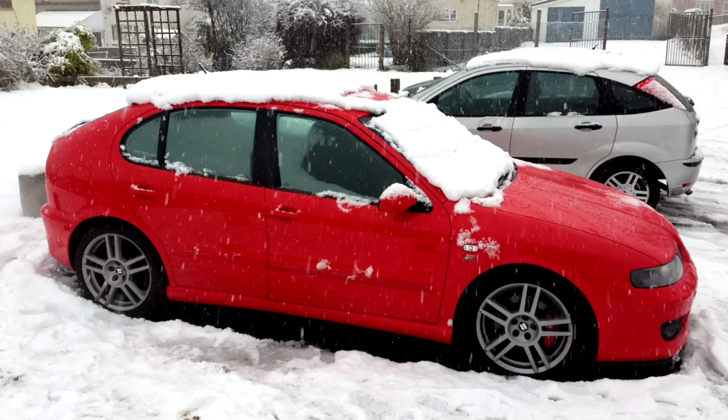I actually picked it up in that snow, but it wouldn't drive home because it was in a little valley in Wales, and it wouldn't get up the hill, so I had to leave it and go back the next day and get it.